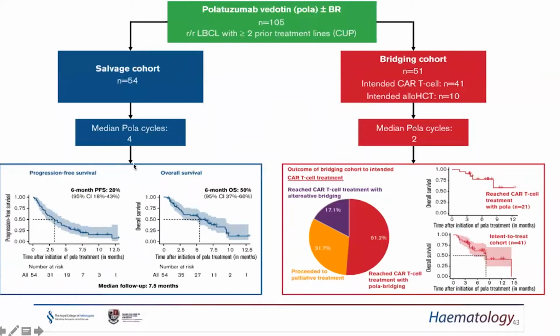Polatuzumab can be used as a salvage treatment, as I have shown in the previous slide, as well as bridging. It could be used for bridging chemotherapy, giving around 2 cycles for patients who relapsed following treatment for diffuse large B-cell lymphoma, and then they move to CAR T therapy. So we use it here as a bridging therapy between relapse and getting them ready for the CAR T cell therapy. And when we do that, almost half of the patients manage to reach CAR T therapy to receive further treatment.